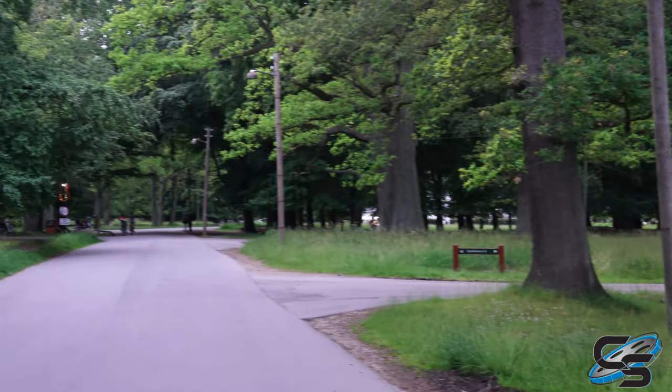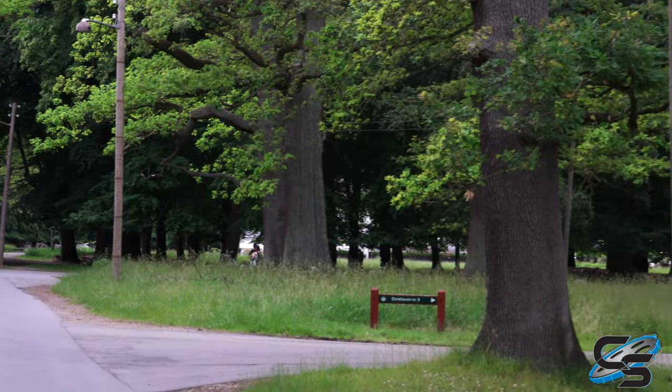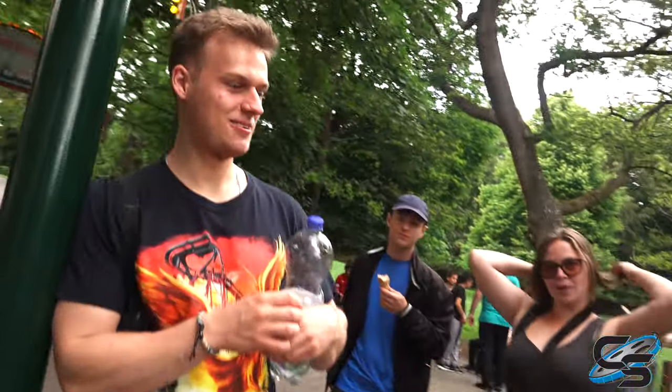On our way out of Bakken, and we're literally in a forest. You wouldn't even know that there was an amusement park here. That's crazy. We conquered the world's oldest amusement park. What do you think, Yannick?